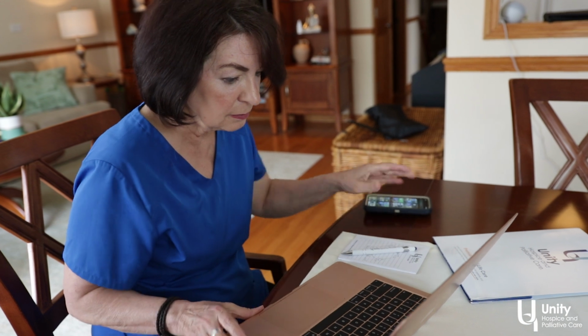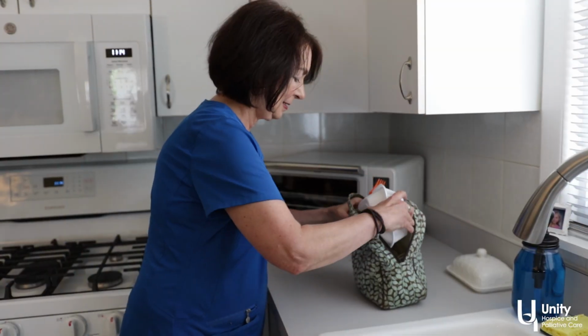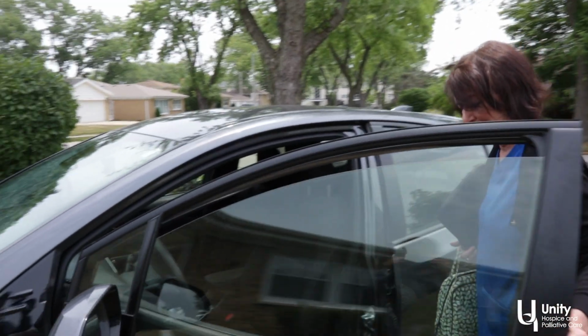There's also mileage reimbursement, which is fantastic. I have a Prius, and so I probably make money on mileage. After I've made my calls and mapped out my day, I make my lunch and I head out the door.